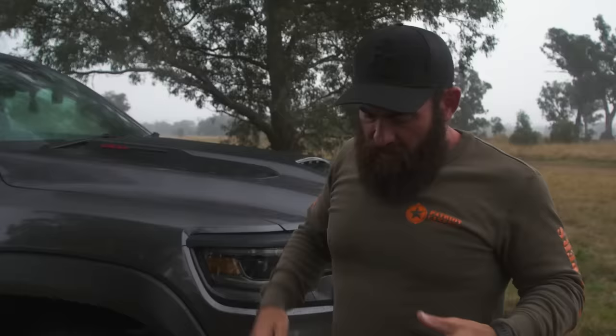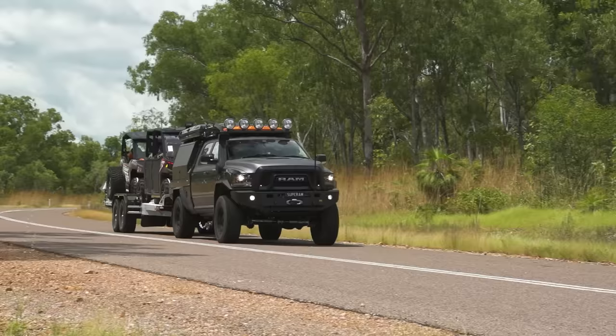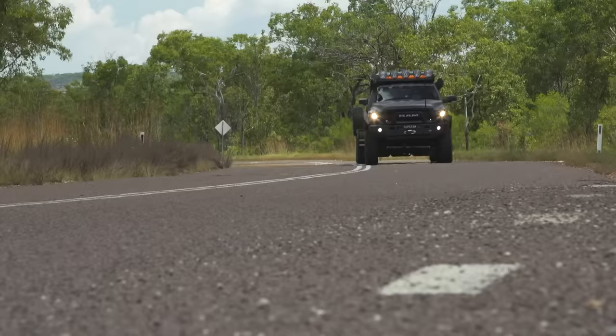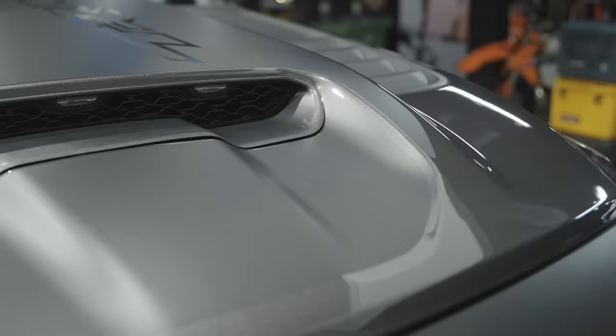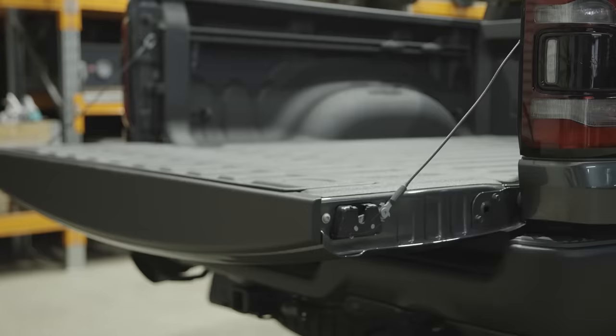They've derated the towing on this to 3.5 tons from 4.5 ton with the standard 1500. Your payload on this thing is about 750 kilos and the car still weighs 3 ton. So realistically, if you were looking for a Ram as a pure blooded Ram workhorse, this is not the car for you. If you want to be the coolest tradie on the job site, this is definitely the car that you need to buy.